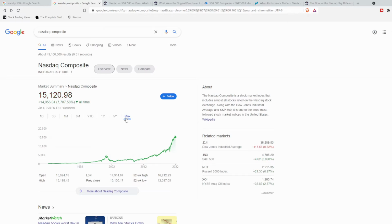And since it's the new year, I wanted to cover the past 20 years of these 3 major US indexes and how they are set up.